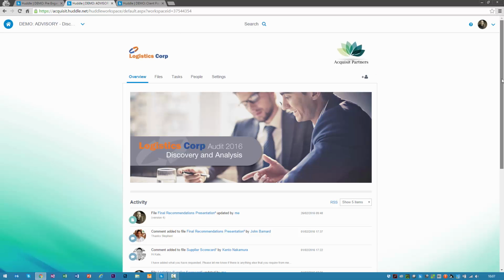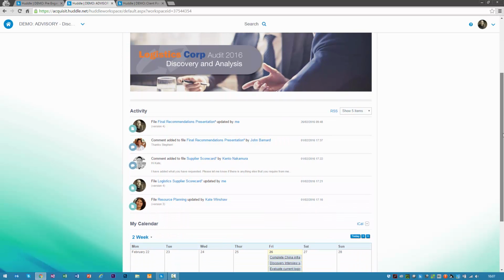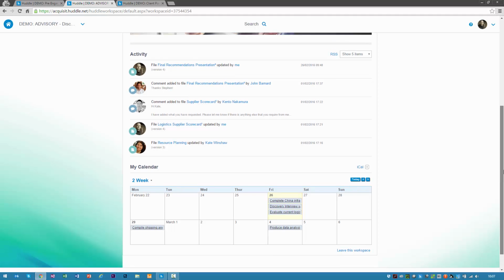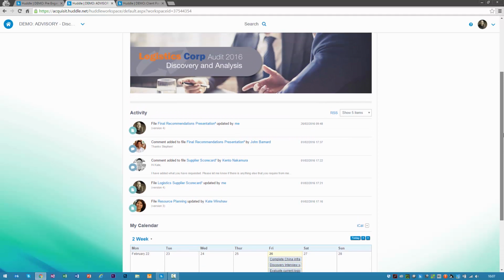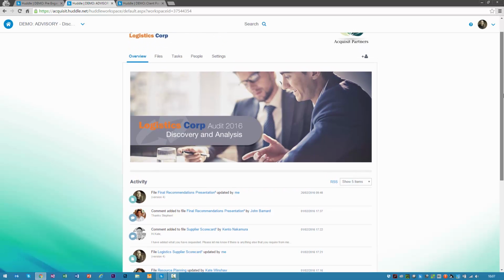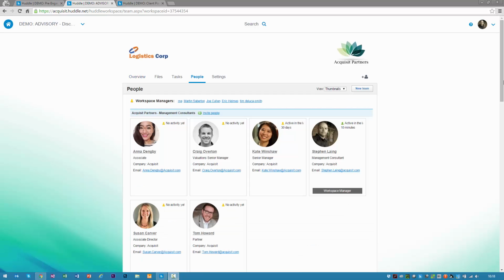This overview page offers an at-a-glance view of activity that's happening in the workspace, and I also have a calendar displaying upcoming tasks relating to this engagement. Before we dive into how you can share and collaborate on content, it's worth just highlighting that it's within the workspace that users can carefully start to secure access to content and control who can access and edit files.